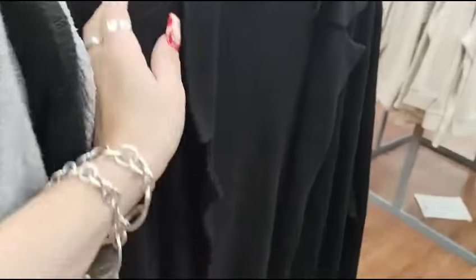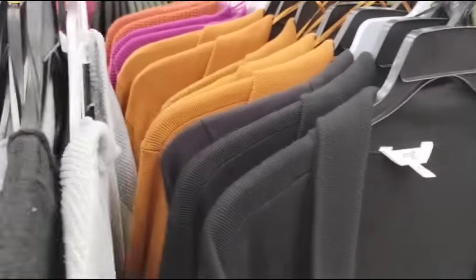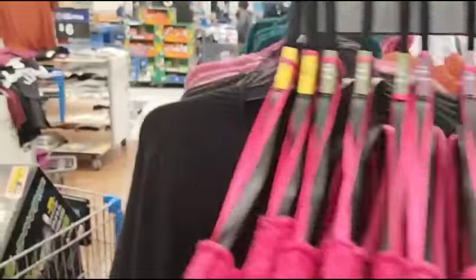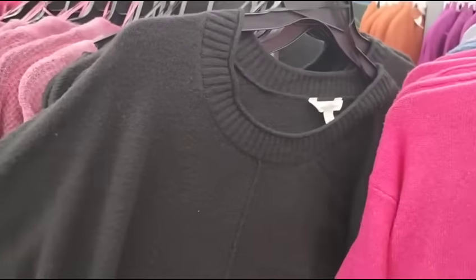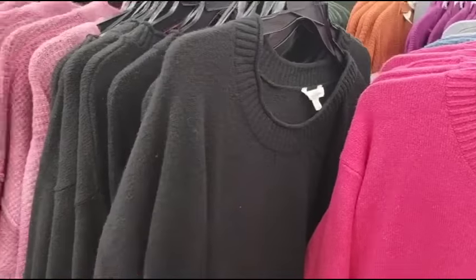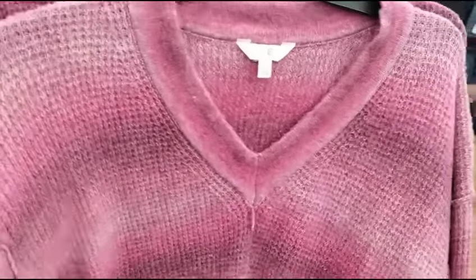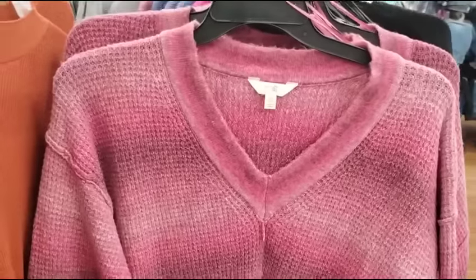They also have these really nice sweater blazers. These are $19.98, and they have it in the gold as well, and also in black. This sweater is going to pick up a lot of lint. Oh, this is a nice sweater. This one kind of looks like it runs a little bit small, but it's very soft. Really nice and soft.